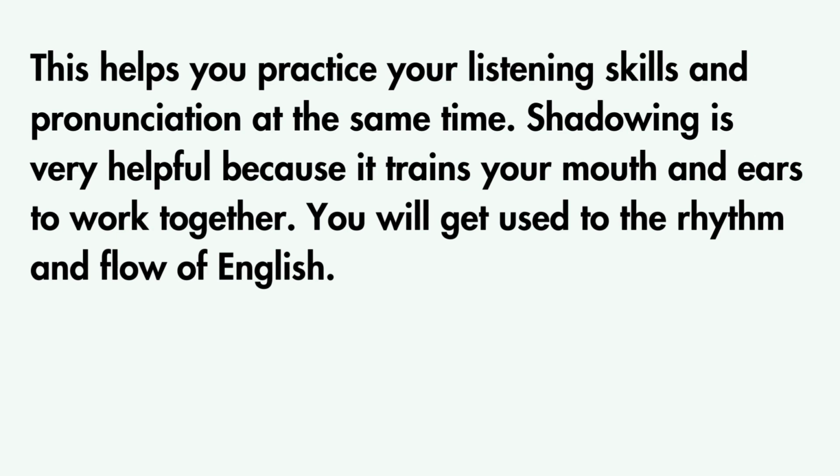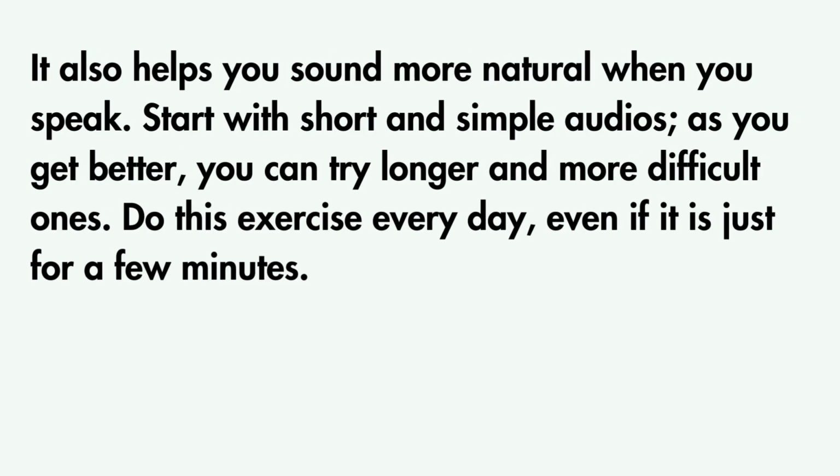Shadowing is very helpful because it trains your mouth and ears to work together. You will get used to the rhythm and flow of English. It also helps you sound more natural when you speak. Start with short and simple audios. As you get better, you can try longer and more difficult ones.